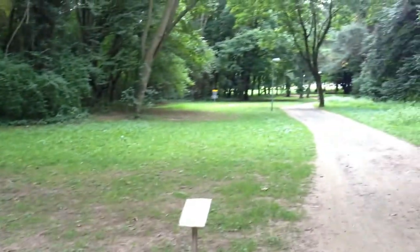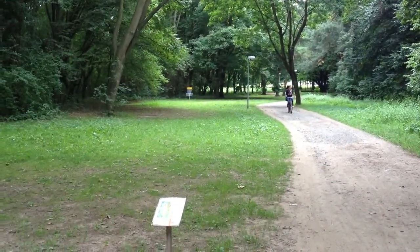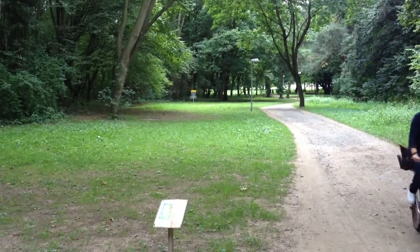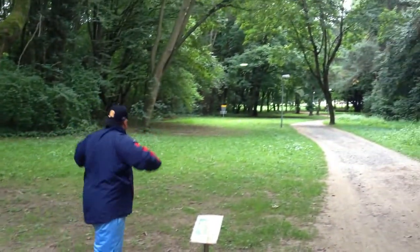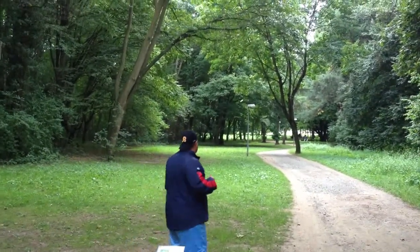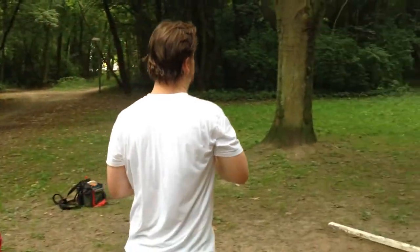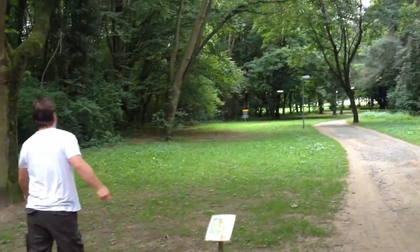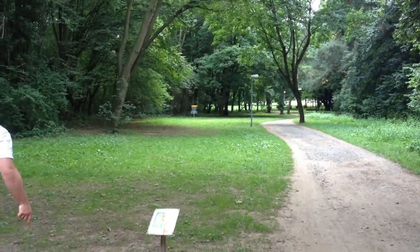Muggle. It seems so dangerous. Is it gonna make it? Is it gonna make it? No, that's short. It's harder than it looks. Oh, that's gonna be right. Skip. No, stayed on the path.